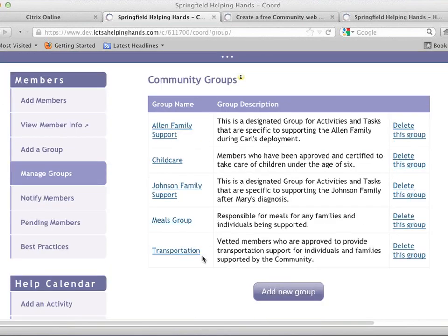We've actually created several different types of groups. Groups are a wonderful new feature of the service, again, available in both private and open communities, but for open communities it becomes particularly exciting because you can actually create a group that's specific to the family. So in this case, we've got the Allen Family Support, and it says that this is a designated group for activities and tasks specific to supporting the Allen family during Carl's deployment.